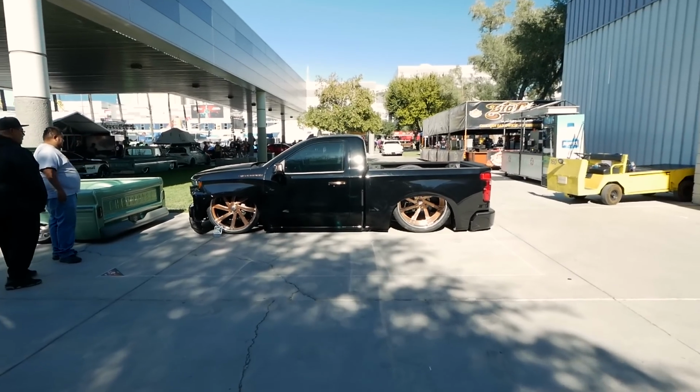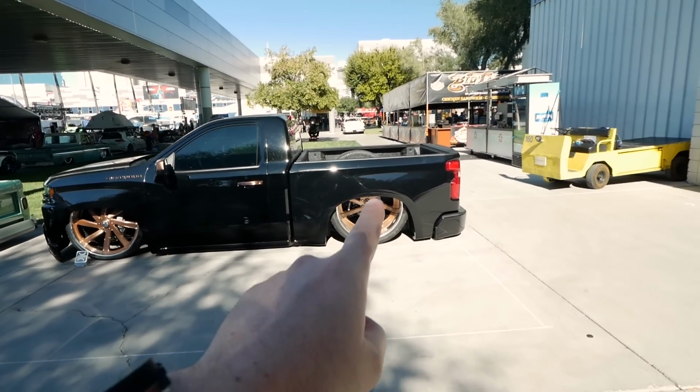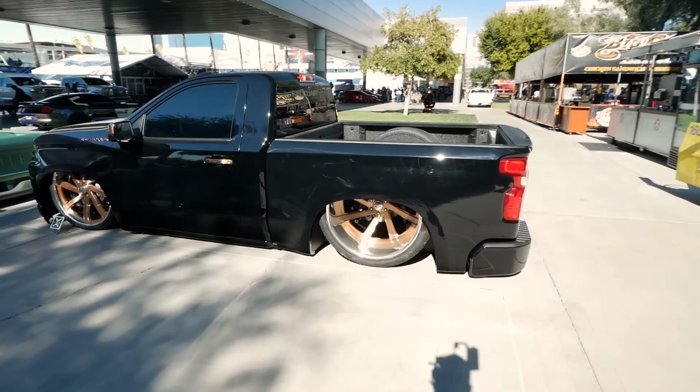So I also have to show you this. You'd think it's a toy car, but that's a 28. Oh, you Americans love it.